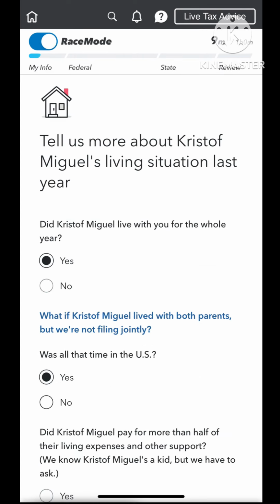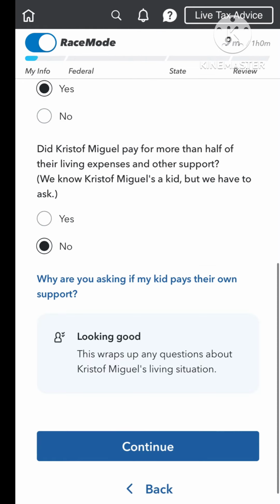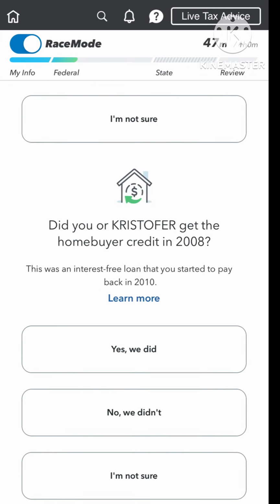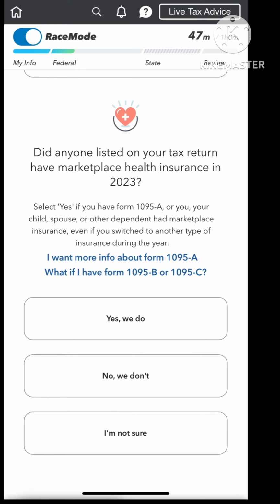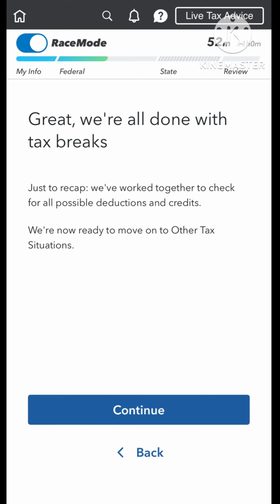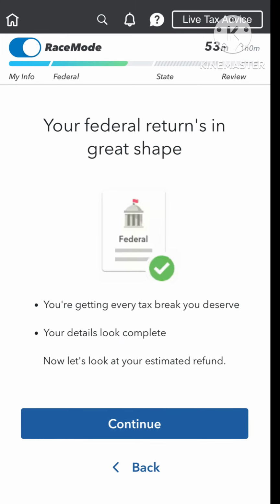And they're also asking about your dependent's living situation. And there are also some questions regarding foreign tax credit, home buyer credit, and other questions pertaining to other taxes. So good news guys, we qualified for a credit for other dependents. So finally, after we answer all those questions, we're all done with our tax breaks. And of course, as the TurboTax expert promised us, we're getting every tax break that we deserve.